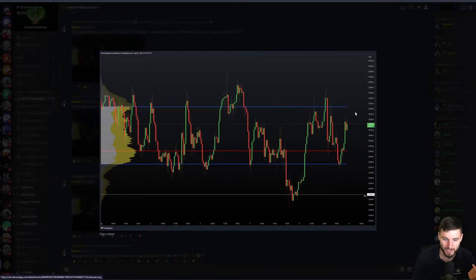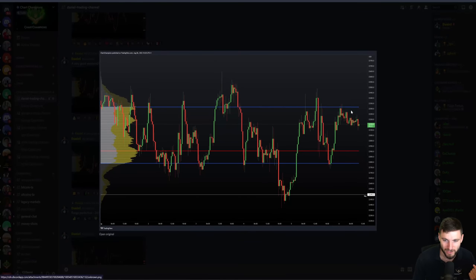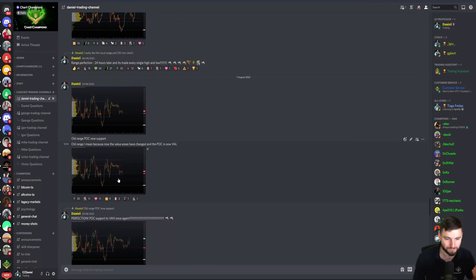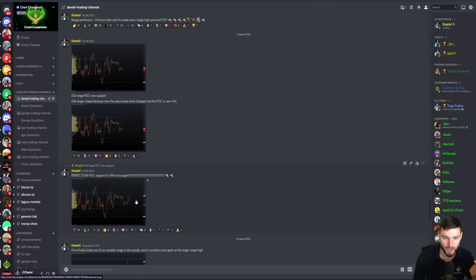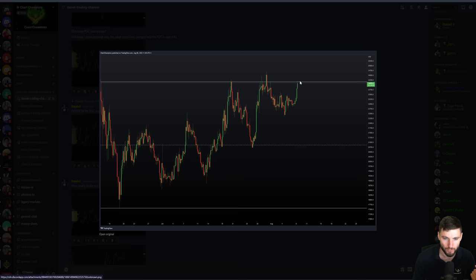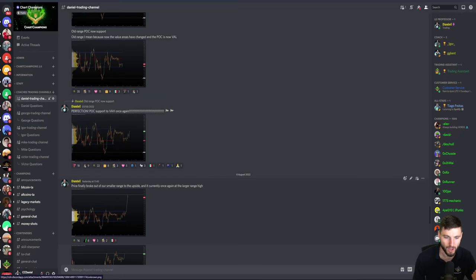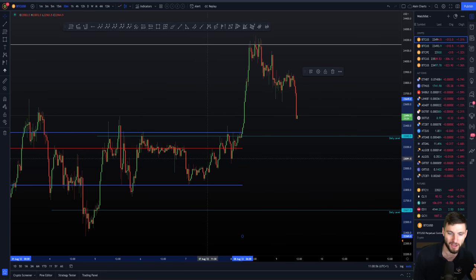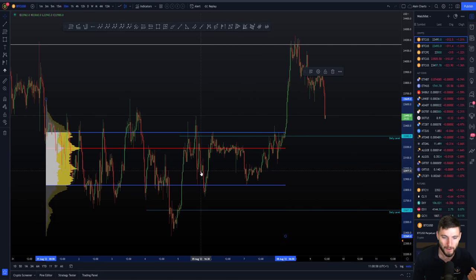We came back up to the value area high. From that value area high, what happened next? We came down to the point of control. From that point of control, we actually found support in the end, back up to the value area high. From that value area high, we actually saw the breakout. And where did we break out to? We broke out to the top of that higher time frame channel that we've obviously been trading now for quite a while.